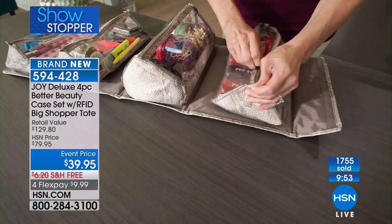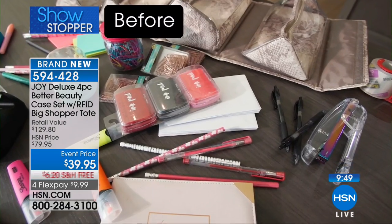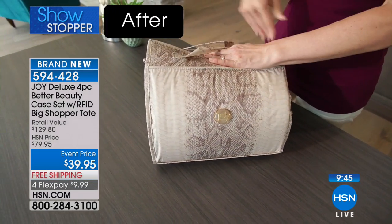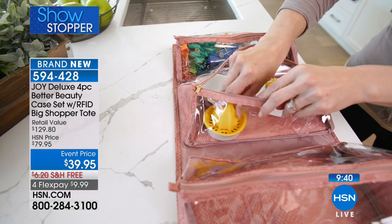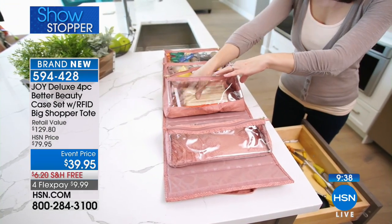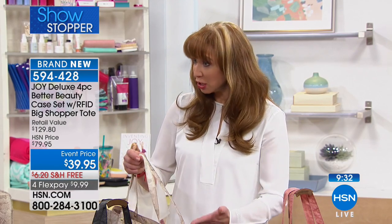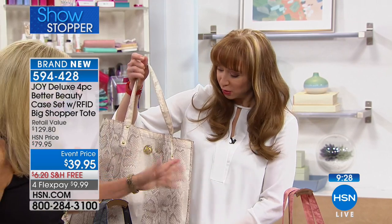Let's say you decide to be generous. You've got Father's Day, Mother's Day, graduation. You can keep the tote. Nobody's going to be the wiser. But it's interesting. Our last caller, she's so right. Joy almost never has this bag. And the reason I purchased three of them tonight, three of them, is usually you retire the issue. Yep. See, these are all new colors. Brand new. Brand spanking new.